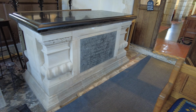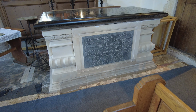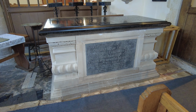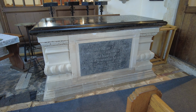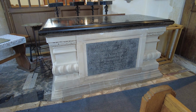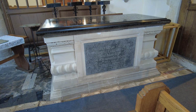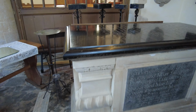Let's have a look what it says. Oh, 1735. Underneath lies the body of Sarah and Mary, daughters of Edward and Elizabeth Bridges. Sarah died March the 4th, 1726, aged 2 years old, bless her, and 10 months. Mary died December the 30th, 1735, aged 15 years. Wow, that's a shame. But it's a beautiful, beautiful interment stone, if you like.